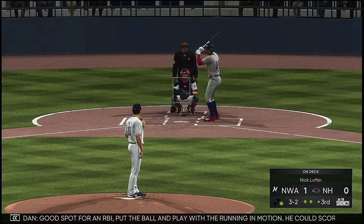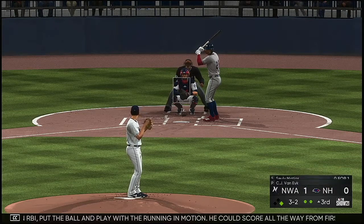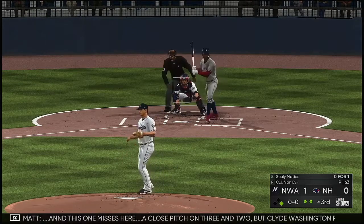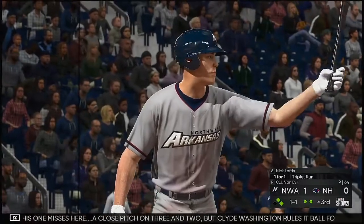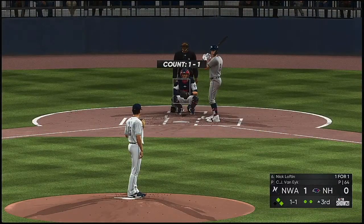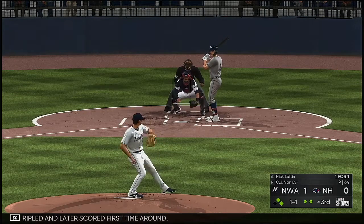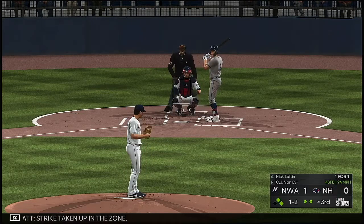3 balls. Good spot for an RBI. Put the ball in play with the runner in motion. He could score all the way from first. And this one misses here. A close pitch on 3-2, but Clyde Washington rules it ball four. Designated hitter. Next to dig in, Nick Lofton. Tripled and later scored first time around. Strike taken up in the zone.